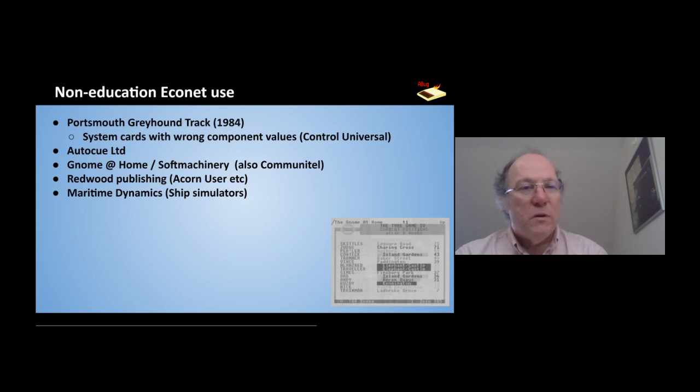I should also mention Communitel. Communitel was another piece of software that did a similar job. It let you be a Prestel host on a BBC Micro. That itself wasn't an Econet product, but you could run it on one station on an Econet network and use that to export the information you created on your Econet. So Felstead used that, for example, to publish various data off their network to be externally accessible.